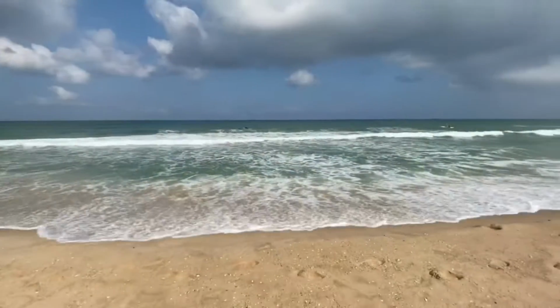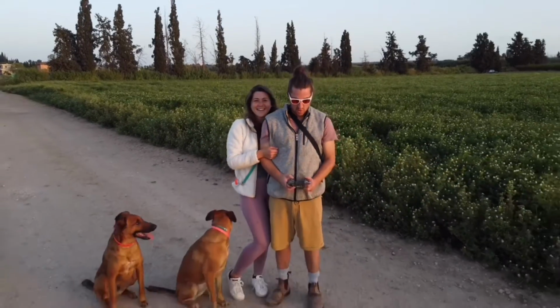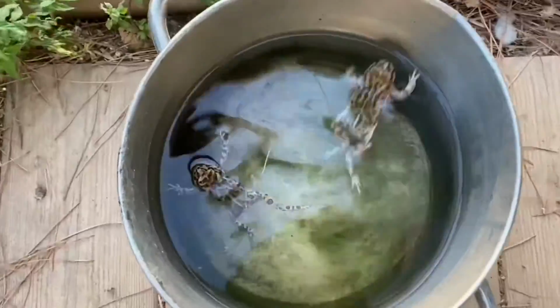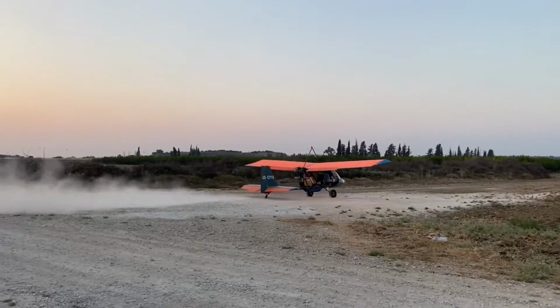Happy to have you all here with us. Welcome to our life in Israel. I am Taylor and this is Edan. We have explored many miles together and found ourselves living in Israel the last 4 years. In a farm village, you never know who else you're going to meet along the way. This is Bagheera, Bonnie, and Bruce. Who's ready for the next adventure?